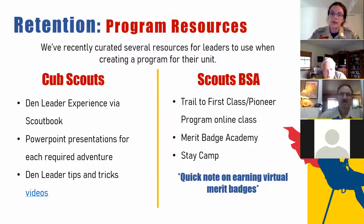And then on the Scouts BSA side, Twin Rivers Council has put together a great Trail to First Class Pioneer program virtual thing. So I think that you can still sign up for that on the council website. It's completely free, and it's a great little introduction for those scouts who have recently crossed over to a troop. We've also run the Merit Badge Academy, so another great resource. I do hope that we plan on running another one in the future. I'm not 100% sure on that yet, but we had so much success with the first one, so why would we not?